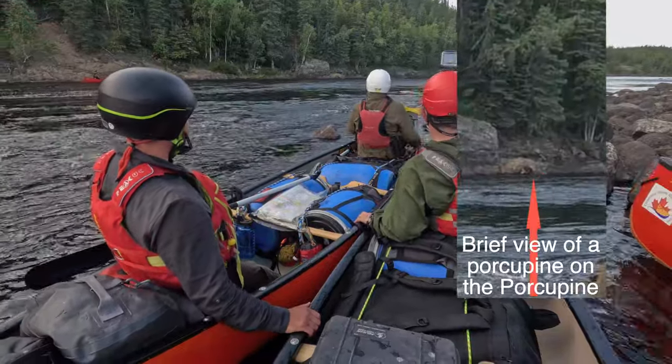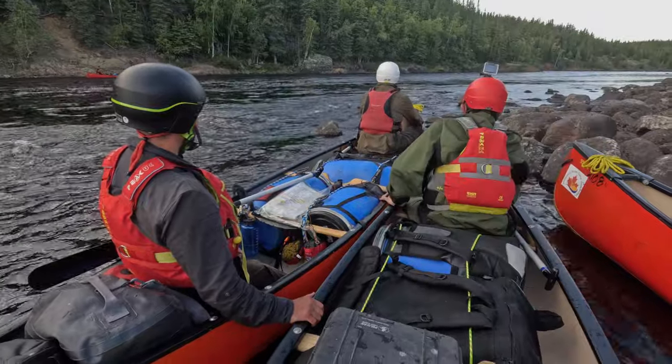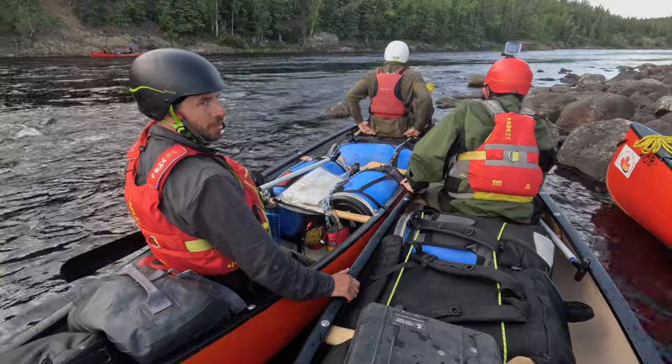Down there. Oh, bloody hell. Yeah. John spotted it because he paddled fast. Shows how much attention you pay to the river, right?